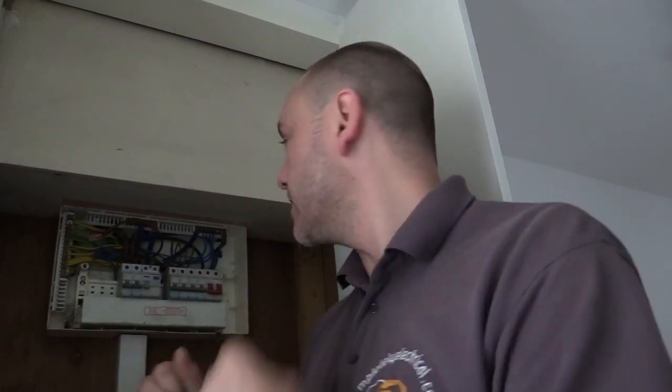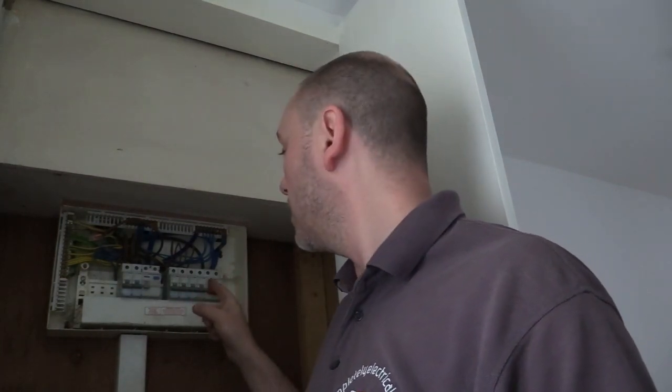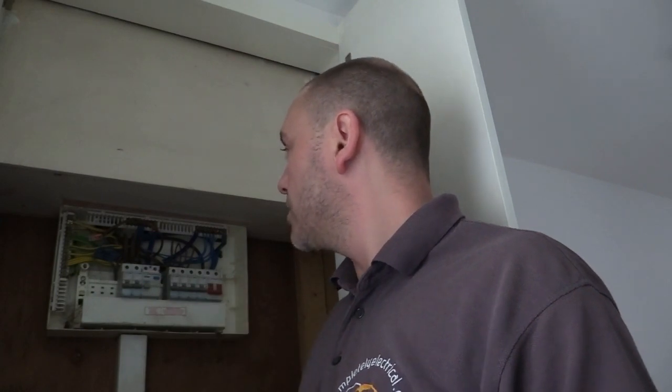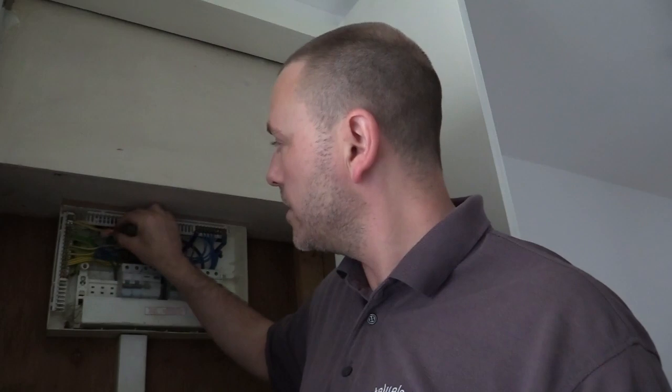So, R1, R2 time now. I'm going to do an R1, R2 for every circuit, obviously. First one is the hob radial. So all I've done, I've taken the line conductor out and joined it with the CPC. And all I've got to do now is go back to the hob isolator and put one probe on the live incomer and one probe on the CPC.